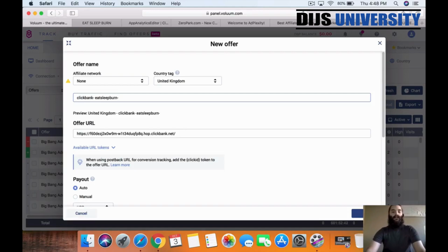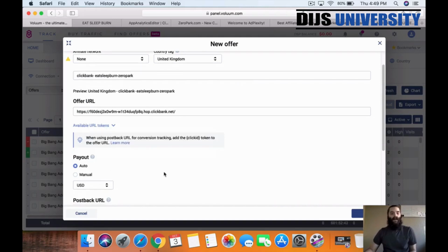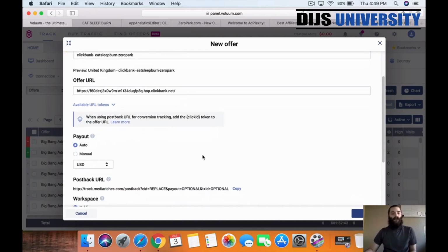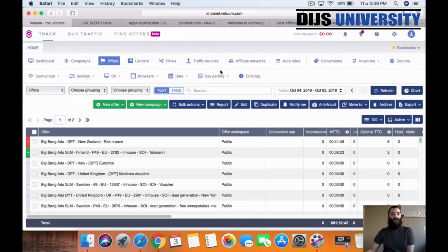And it's on ClickBank, Eat Sleep Burn. And we're going to do Zeropark, so I'll just put that in there too. I'm going to leave this all as automatic for the payout because I want it to do that automatically for me. All this stuff is good too. No conversion cap. I'll go ahead and hit save.